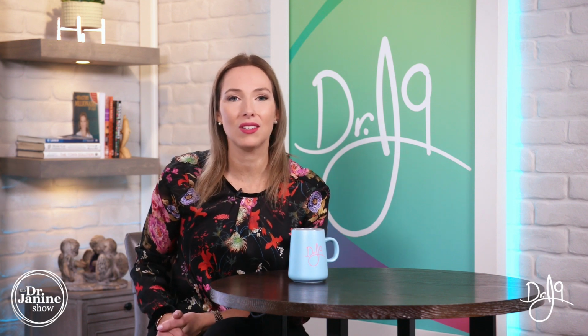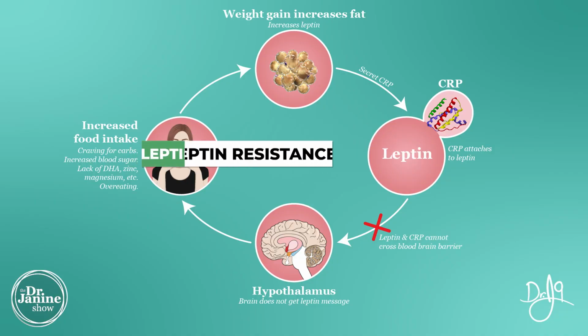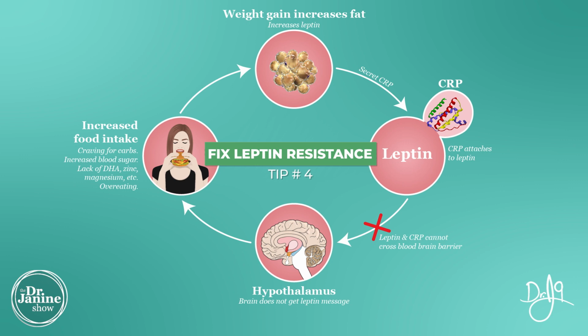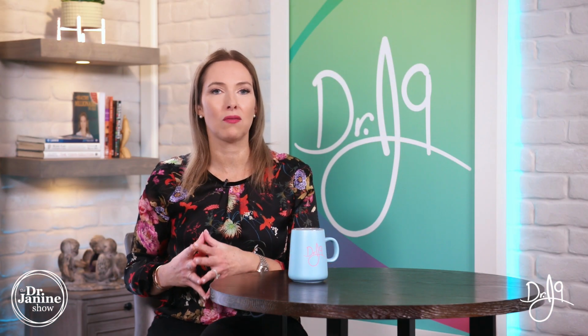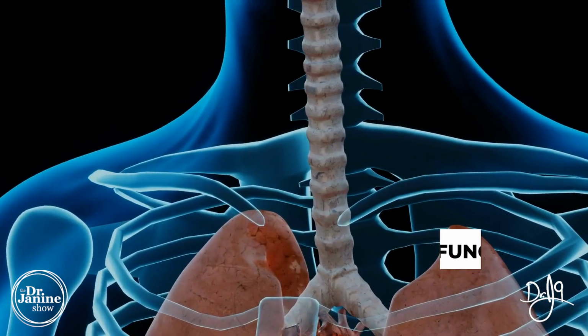Tip number 4 is to fix your leptin resistance. And we know that usually it's the leptin signaling that goes awry first, then that can translate into insulin resistance. So really finding that balance with the blood glucose levels, with our leptin levels, is really important for our cholesterol balance as well.